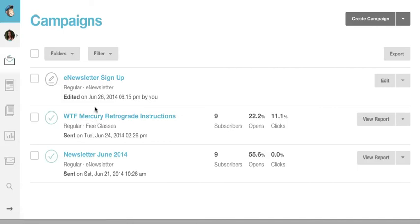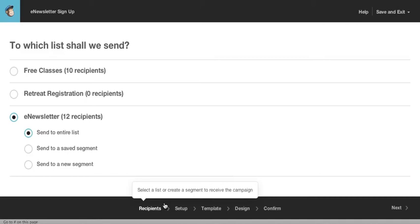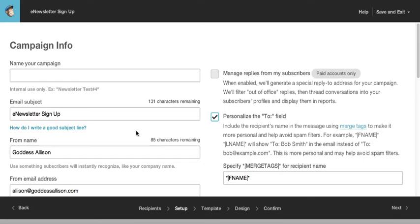So then campaigns. If you say create campaign up here, it will take you into this kind of magical wonderland. Okay, so it'll say recipients, which list. This tab is which list do you want us to send this to? So you check the list. Setup. This is what email do you want them to respond to? What email subject? You want to make something hot in there.